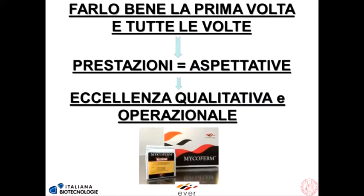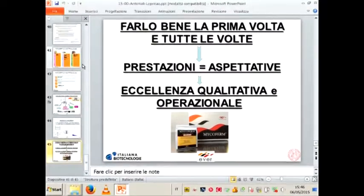Now, this obviously translates in doing things well and doing them right the first time and every time we do them. We do things to get to a product performance level which equals the expectations of the prospective users. That means excellence from a quality as well as operational point of view. We too adhere to the principle of excellence as InfoWine stated they do.